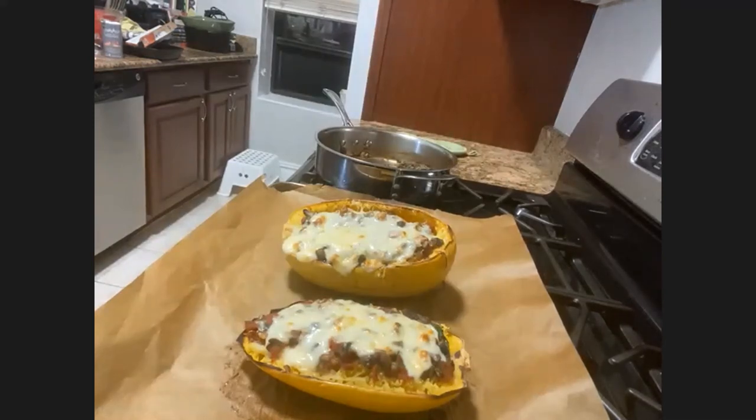You know what? Mistakes, so-called mistakes in the kitchen, they create great ideas, right? Because this was so unintentional, but now I will do this intentionally going forward.